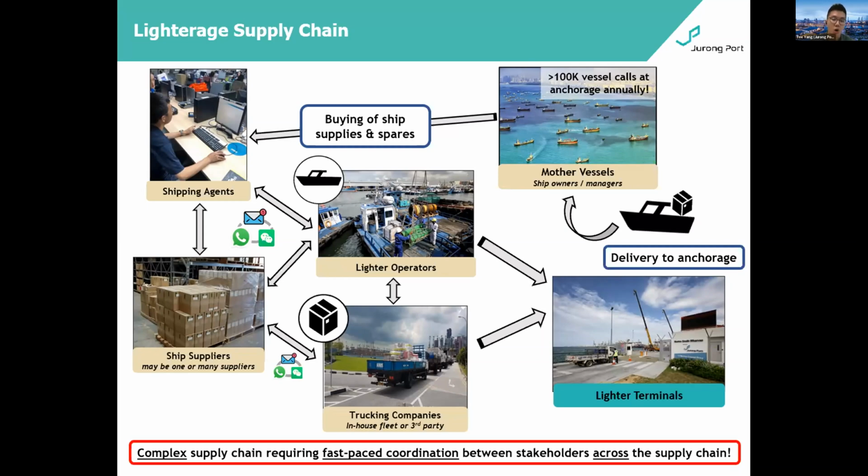Generally, these vessels will communicate their needs to a shipping agent. This ship agent will in turn coordinate with ship suppliers who will provide the ship supplies to Jurong Port. This is traditionally done through email, WhatsApp, and other messaging platforms. Very often, many different suppliers are required to serve just a single order. These supplies are then transported to the terminal where they will converge with the lighter boats. The cargo gets loaded onto the lighter boat, and the lighter boat will do the last mile delivery out to the mother vessels at the anchorage. As you can see, this entire workflow is a very complex supply chain with multiple stakeholders involved, and there are also multiple operational permutations.